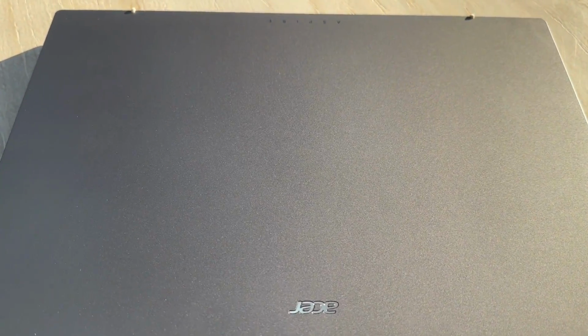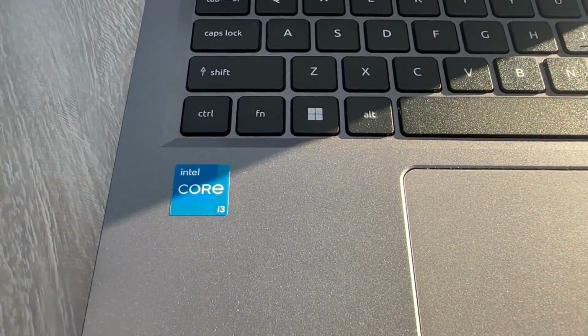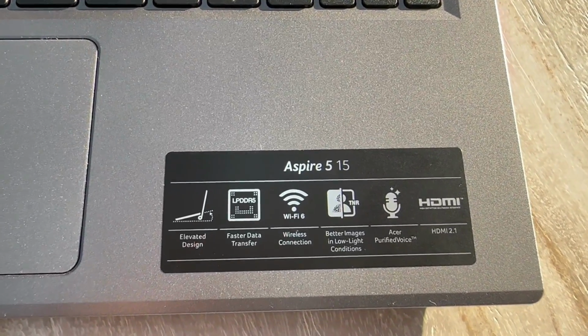The Acer Aspire 5 combines powerful hardware, ample storage, and a stylish design to elevate your computing experience. Whether you're a professional, student, or casual user, this laptop delivers on performance and style.